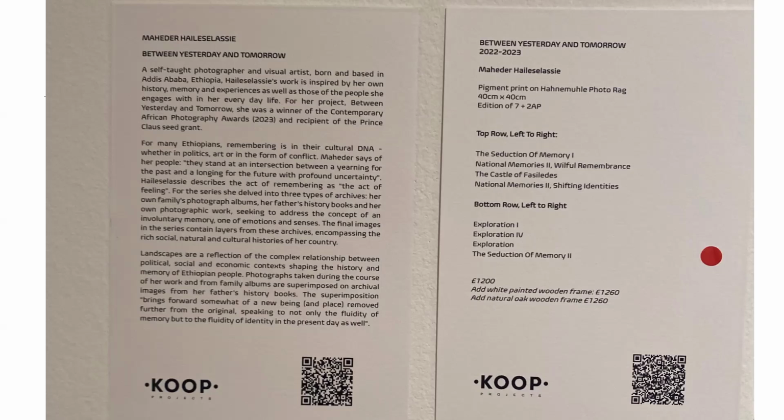So you've got the title, you've got the year it was done, you've got her name, and then you've got the paper, you've got the size. It's an edition of 7. She names each one of the images in each row. She's got the price down the bottom. And then if you want it framed, she's got the prices as well.